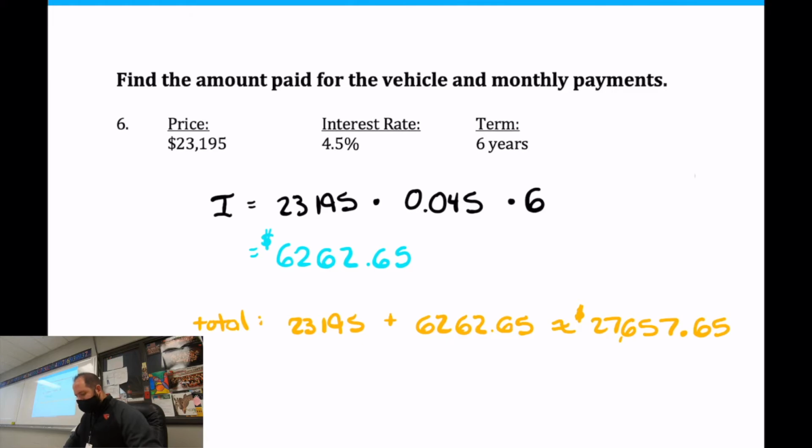Now, does this make sense how we calculated up to this point? Again, that's a formula you have to have memorized. Is everyone getting that number, or did I get something different? I got 29,400. Ooh, okay, hold on. Oh, I typed it in wrong. Never mind. Hold on. Mistake. I just looked at my number, and instead of typing 23,000, I typed 21,000. Hold on. 23,195 plus 6262.65. 29,000. There we go. 29,457.65. Is that better? Yeah. Okay, perfect. Sorry, typed it in wrong.